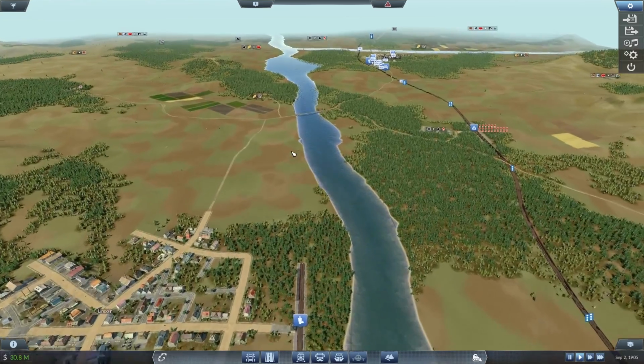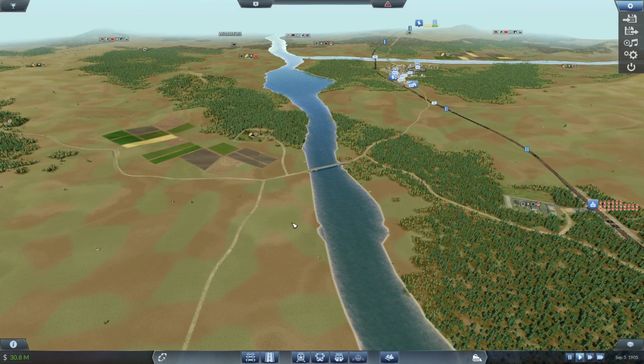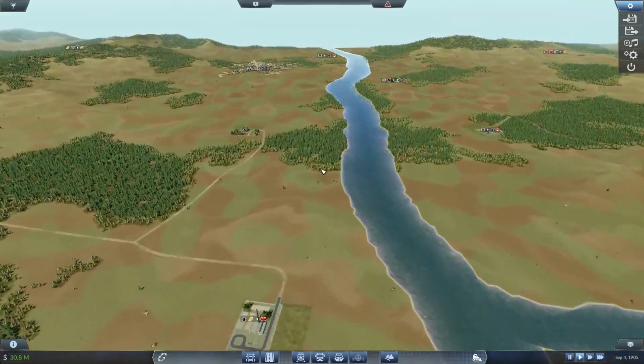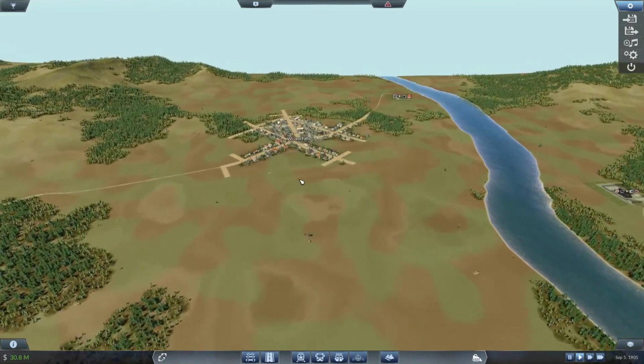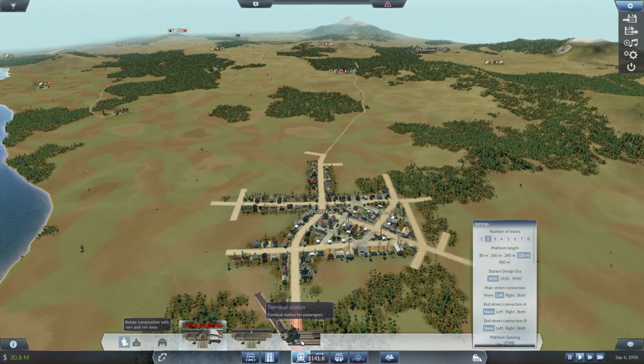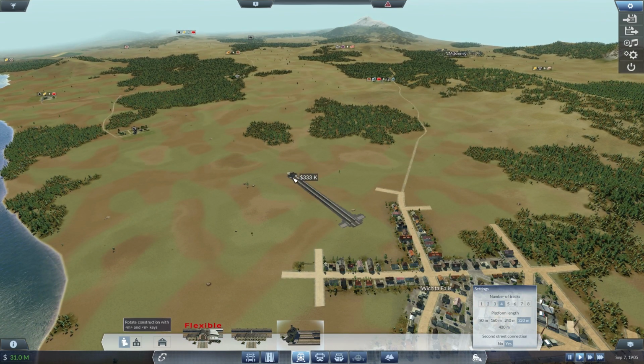Yeah, and that'll come in on that side, and then we'll go out on this side and maybe hug the river as much as we can, all the way down here to Wichita Falls, where we will want to build another terminal station. We want to do 4 platforms. We're going to have 2 lines running out of it.